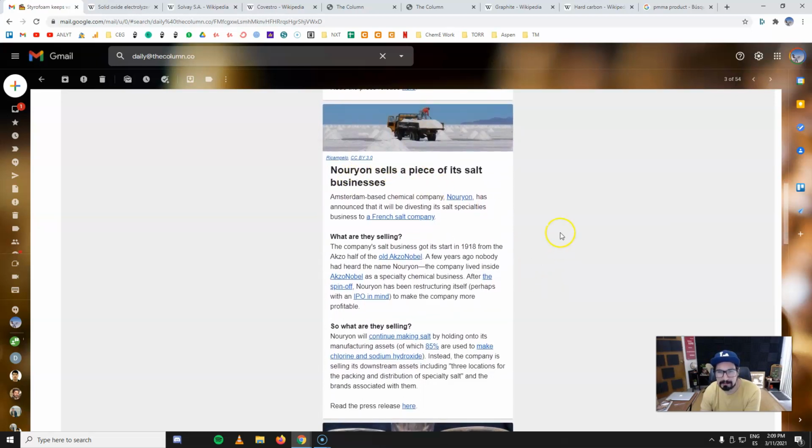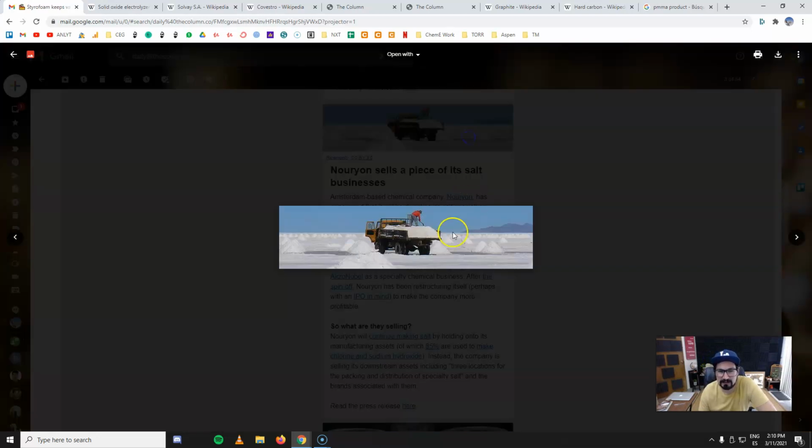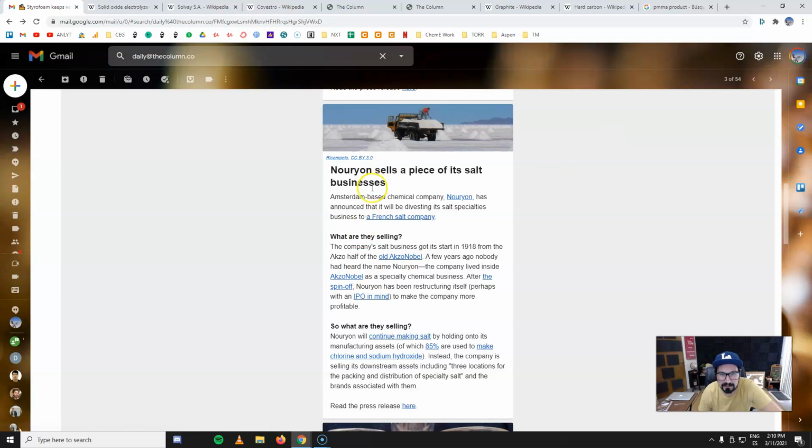Nouryon sells a piece of its salts business. So this is interesting to see because typically salt is either produced very chemically or it is produced in a very, I don't know how to say it, very artisanal way, in the sense that they use ocean water and sunlight, pretty much like here. They are not using any fancy reactors. So let's get into this.